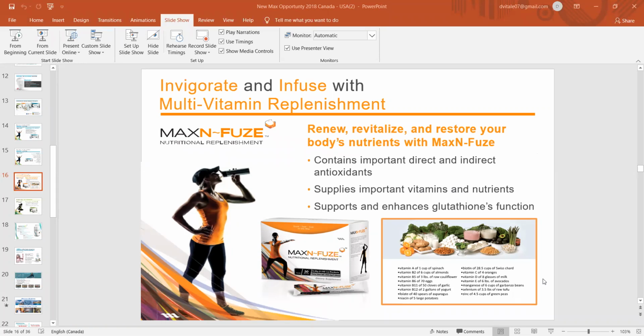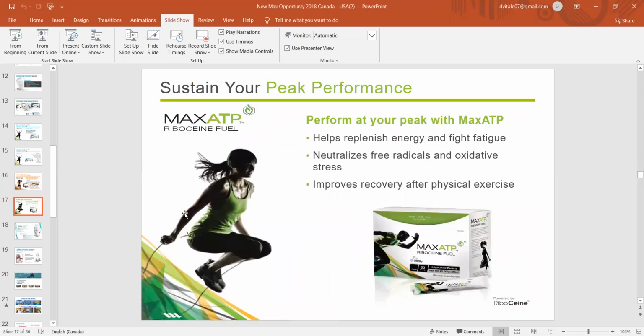I look at the Enfuse is an orange color, and there's another drink called ATP, which is green. So I look at it as orange to wake up and to get your body going, and the ATP is green for go, that helps to produce the energy levels without crashing.